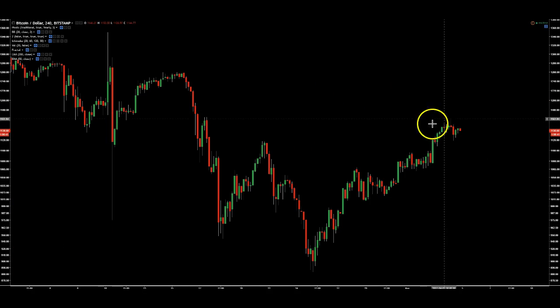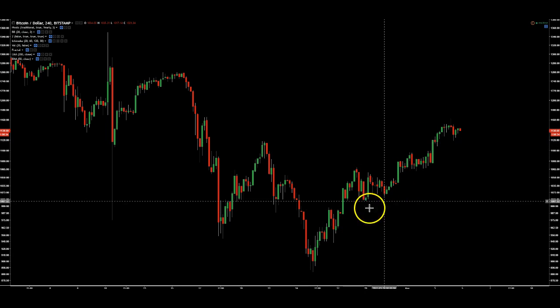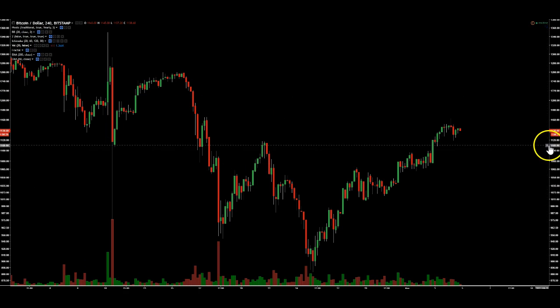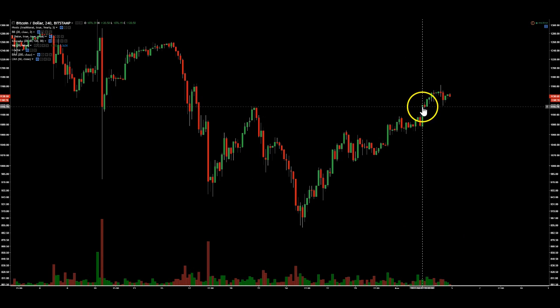Other thing that I've been watching, the inverted head and shoulders: shoulder, head, and this is the neckline. This is some sort of diminutive shoulder. Turning on the volume here, you can see we've yet to have a spike in volume. So that tells me, we broke the neckline, the volume should come fairly soon here.